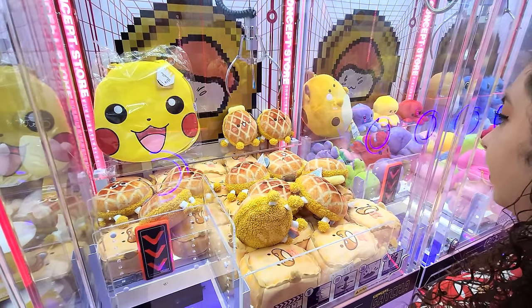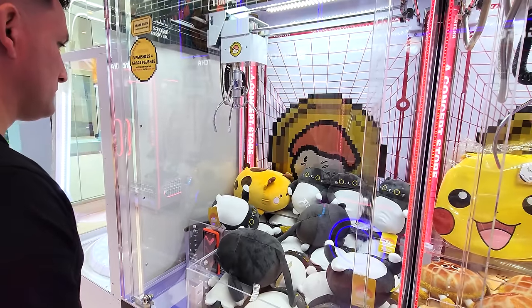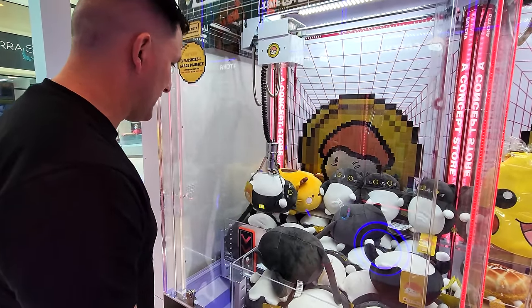I hope you can actually get a grab around it. Come on, don't let go. Oh, no, it hit the arm. Yeah, so it hit that arm and messed it up. This cat is really close by. Hopefully Angel can get it. Whoa, come on. Yeah, it's really close to the prize chute.